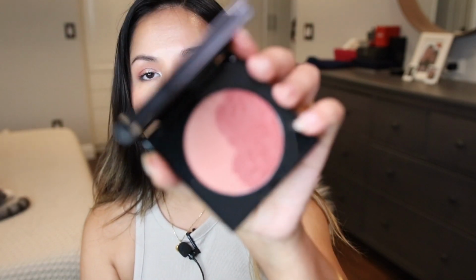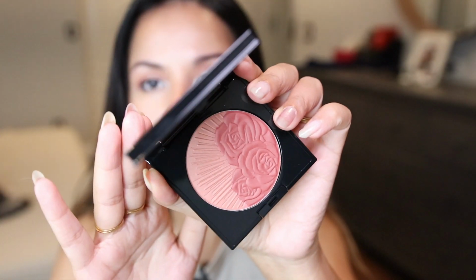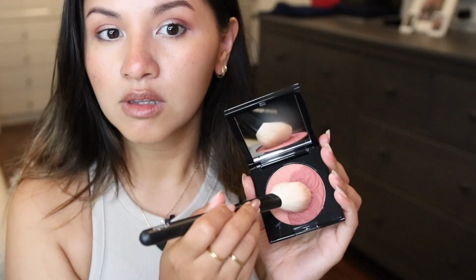And then I also got one of her Divine Blush Duos in the shade Paradise Glow. I already have blush on, but I love this terracotta color. I am loving all of Pat McGrath blushes. I've been reaching for them constantly. I only have 3 of her blushes, but I'm going to restrain myself from buying more things. Anyways, that is a beautiful blush.